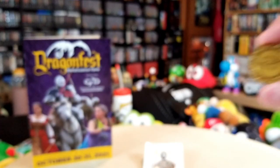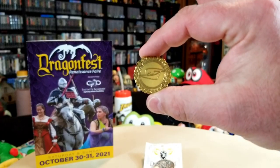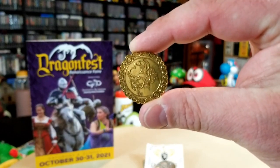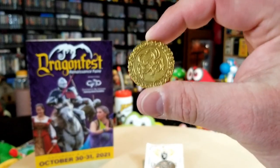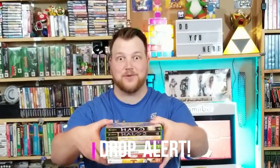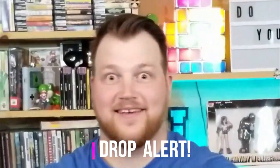And just one last fun thing. They had some coins that you could purchase to use at the fair. I love when festivals do this because it really gets you into the feeling of being at these fairs. Plus, it makes for a great keepsake when you come home. Oh my gosh, that was exciting. It's going to be great in the treasure chest.